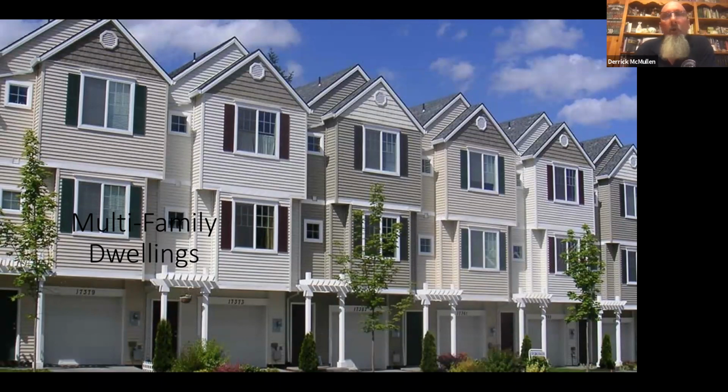So multifamily dwellings. So the IRC does not talk about, I haven't found anywhere the word condo. It may be in the IBC, but what we're going to talk about are 2-family dwellings and townhomes. In the real estate world, you'll see the words townhome and condo thrown around interchangeably. In that world, I guess if you're selling real estate, it's not a big deal. But when it comes to fire separation, there is a difference.